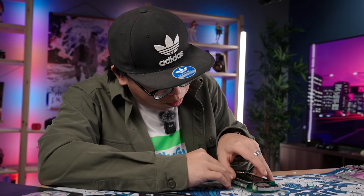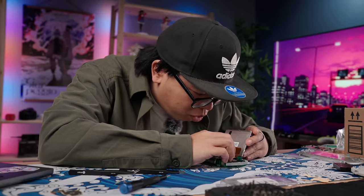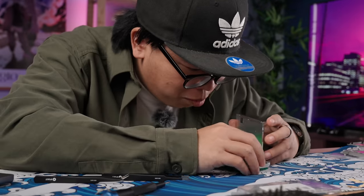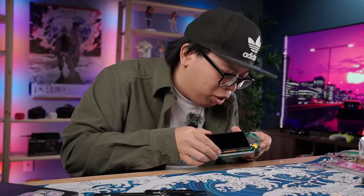We know that the PSP works, just not optimally. What is wrong here? What'd I do? I am quite scared. I mean, I did put a little bit of pressure on the flex cable, but not much. Can't be that bad, right? Okay, we'll try it one more time. So at least we know that our power button works.